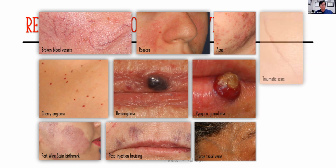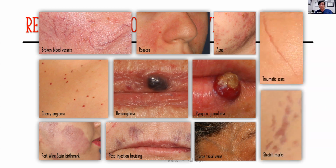And once again, in order to treat this stuff, I forgot there's even scars. Scars often turn red, whether they be acne scars or traumatic scars like this one here on the top corner, where there was a cat scratch. Stretch marks often go through a very red, angry sort of phase that can be treated with laser as well.